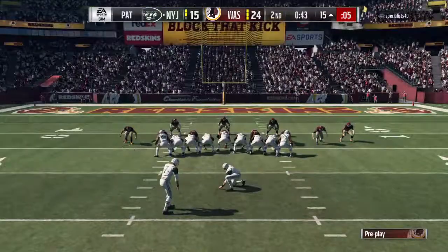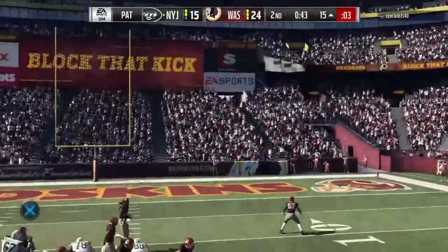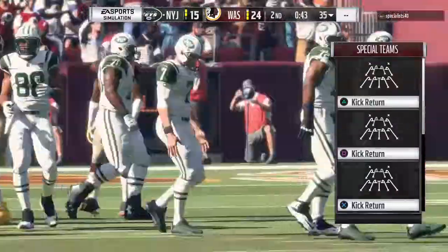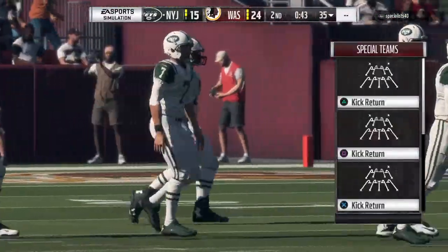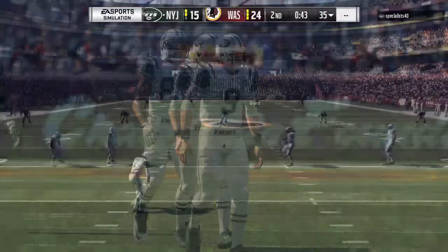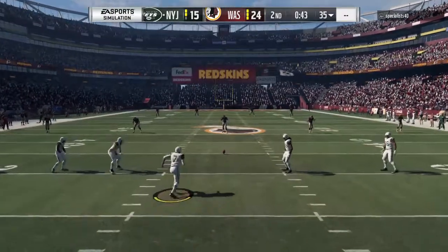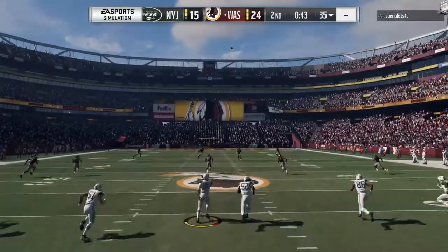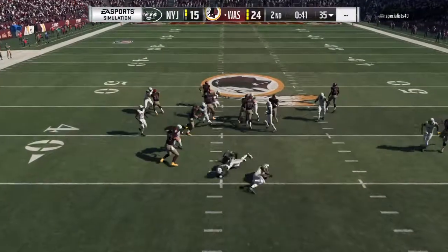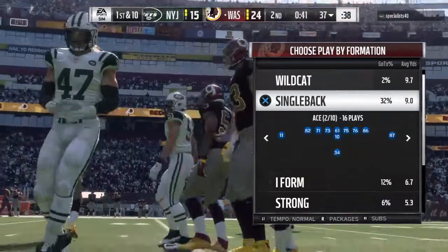Point after now from Catanzaro. And oh, it's no good. For the second time now in this first half, he's missed an extra point. Catanzaro out now as he'll kick this one away. Short kick. It's taken at the 23. And they're going to wind up with pretty good starting field position as they get it up past the 35.